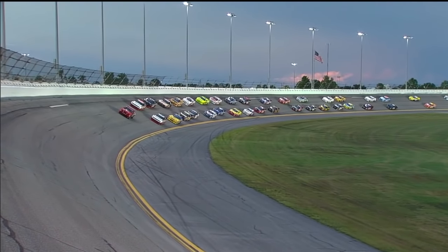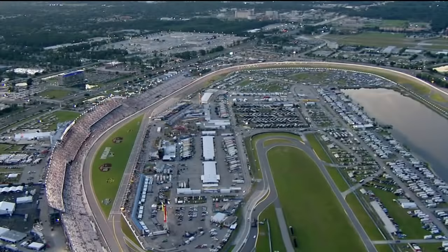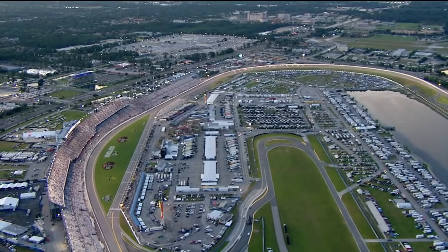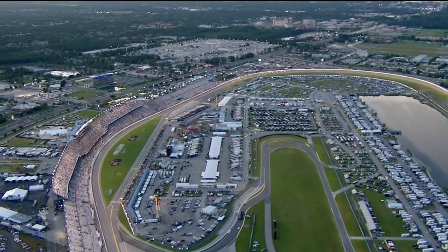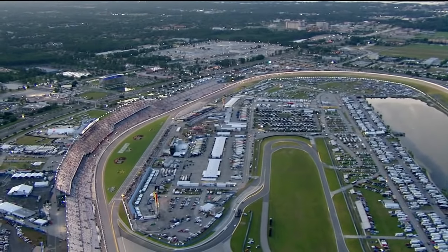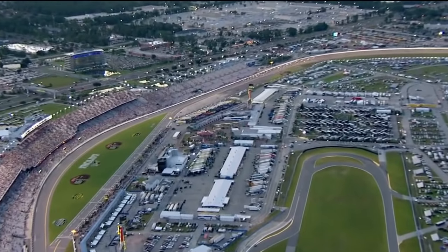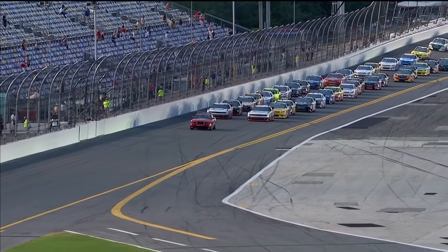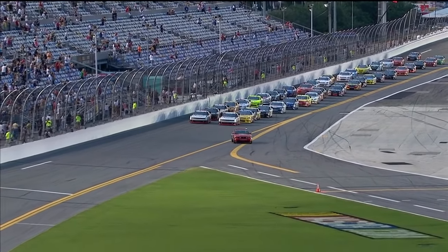All right, so we've got Challengers, we've got Mustangs, we've got Impalas, we've got Camrys on the track for the very first time and making their debut on the sport's grandest stage here at Daytona International Speedway. All kinds of discussions and thoughts from the drivers about how it's going to be in the draft and how it's going to play out in traffic.